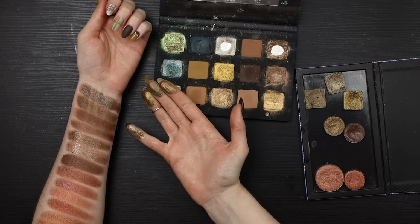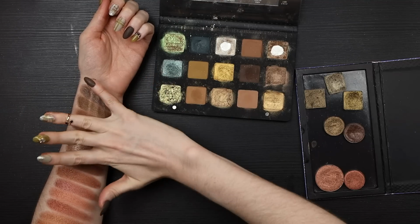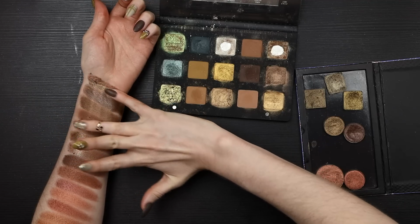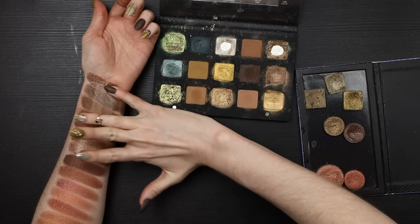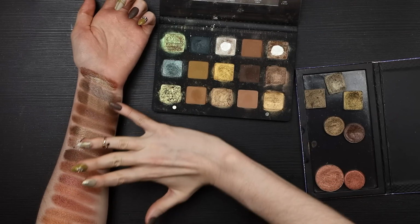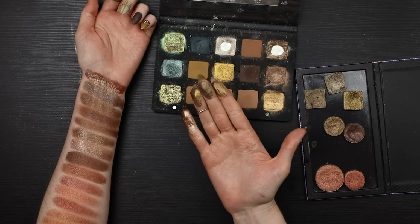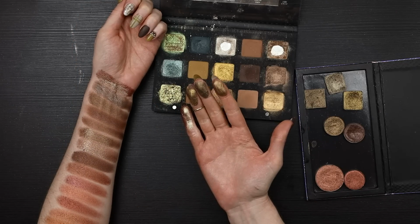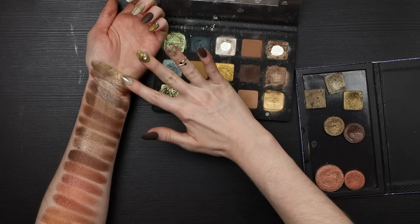I think Sienna should probably be next. I think that even though it's got some other stuff mixed in, its undertone, like its brownest bronze, is the closest in shade to what is already on my arm. And then I think from there we can move into Golden Olive.